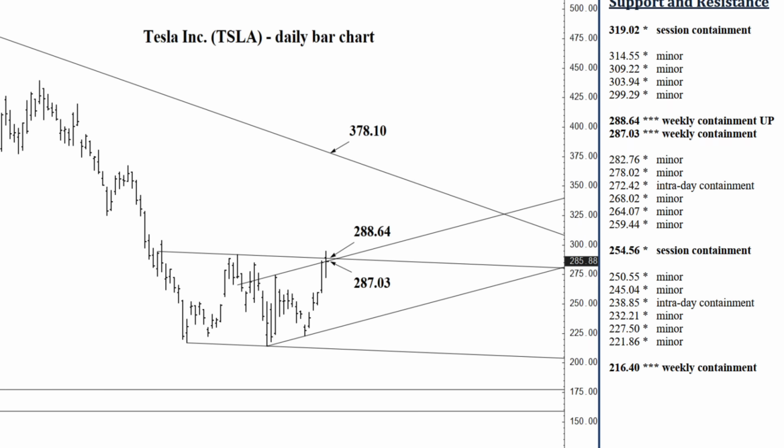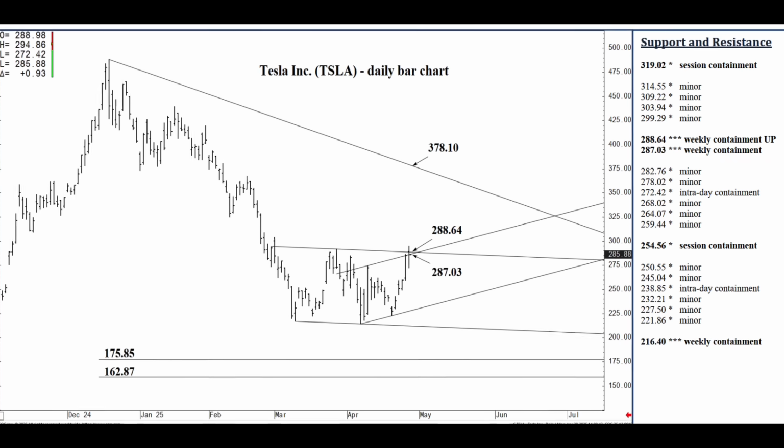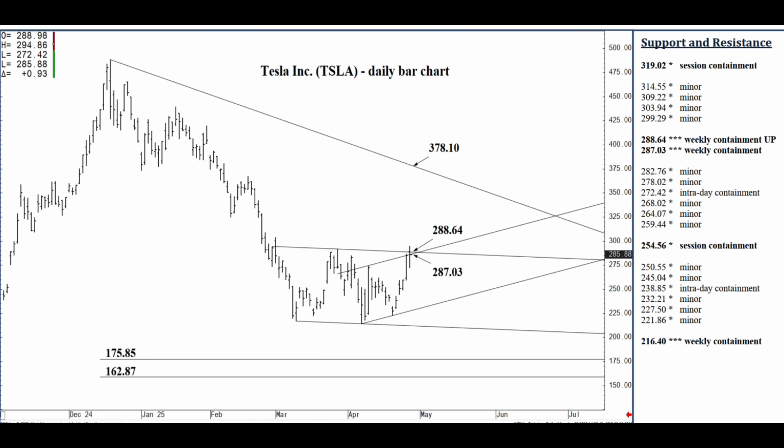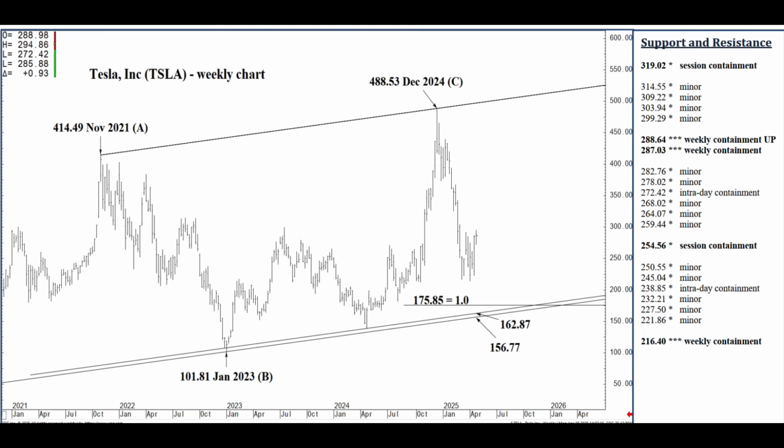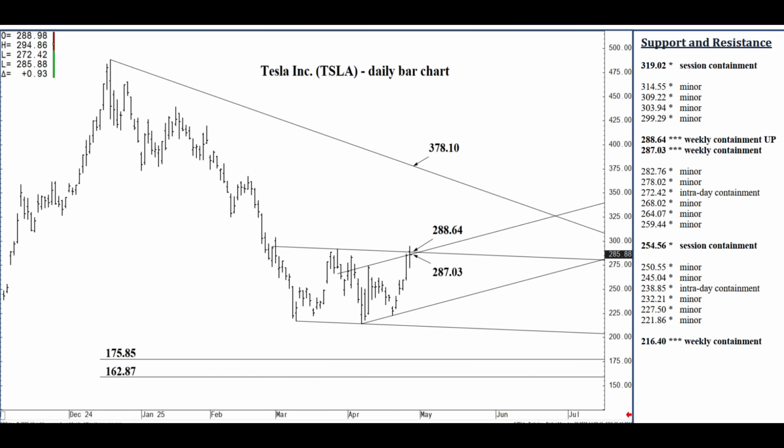We did fall away, and it really is 287.03 to 288.64 that is our ceiling of resistance. And until we close above 288.64, I'm still anticipating the market to fall back over the next 2 to 3 weeks to channel support at 216.40, and over the next 1 to 2 months, possibly 3 to 5 weeks, into the lower 160s to mid 150s. The 156.77 to 162.87 area is a 5-year channel structure that is actually in reach over the next month or two, holding below 288.64. It is about as simple as that.